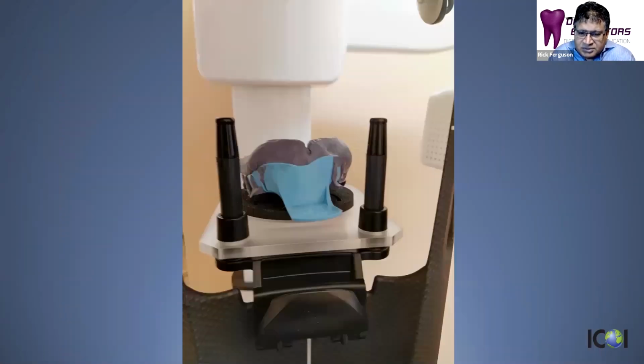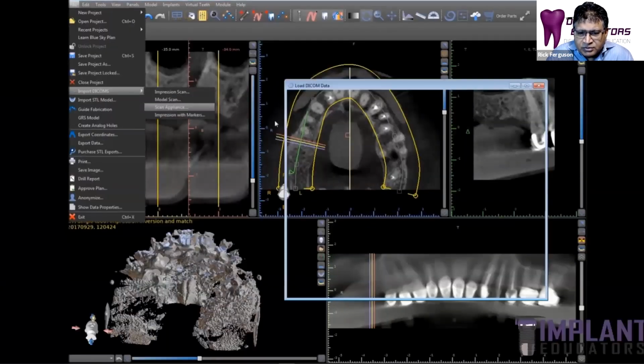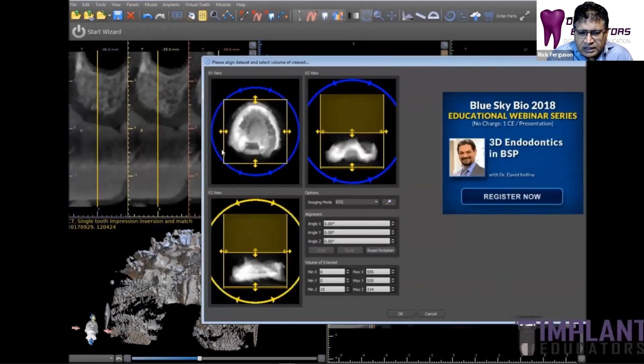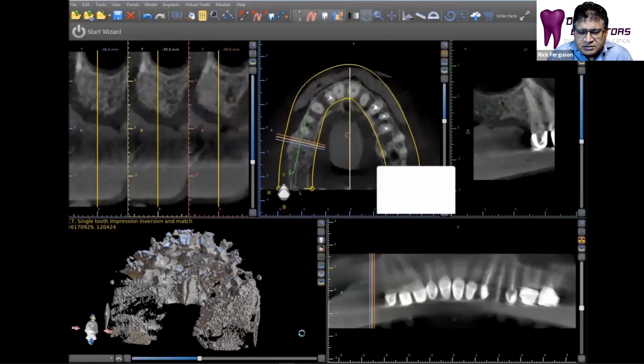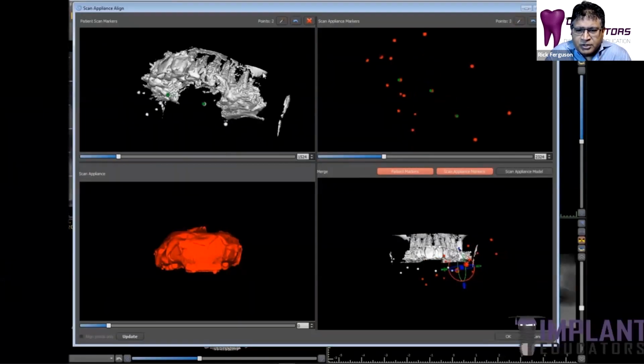And then we scan the impression by itself by taking it out of the mouth and putting it in the CBCT machine. Now remember, this impression has fiducial markers. So we're basically creating 2 DICOM data sets. And once we do that, we can import both of these into the software and align the 2 DICOM sets using the fiducial markers.